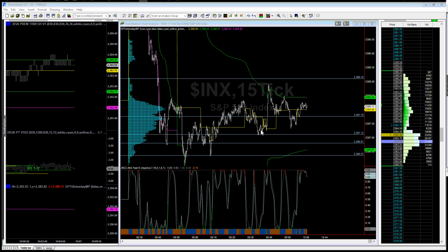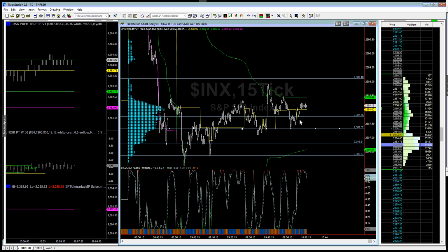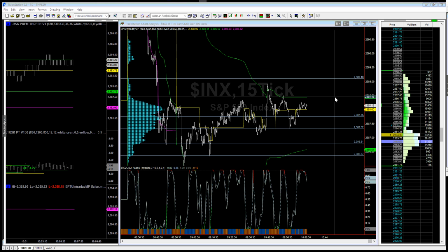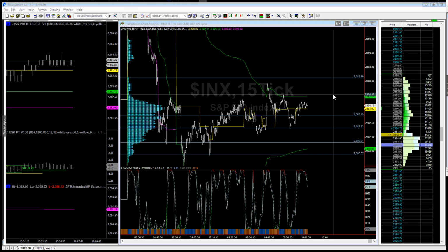So the market came down to this former POC in here, before it made its latest move back up. And then back in here again, a little area of repair. And now, as you can see, we're heading back to the area of repair right in here. Getting above that will take us up higher.